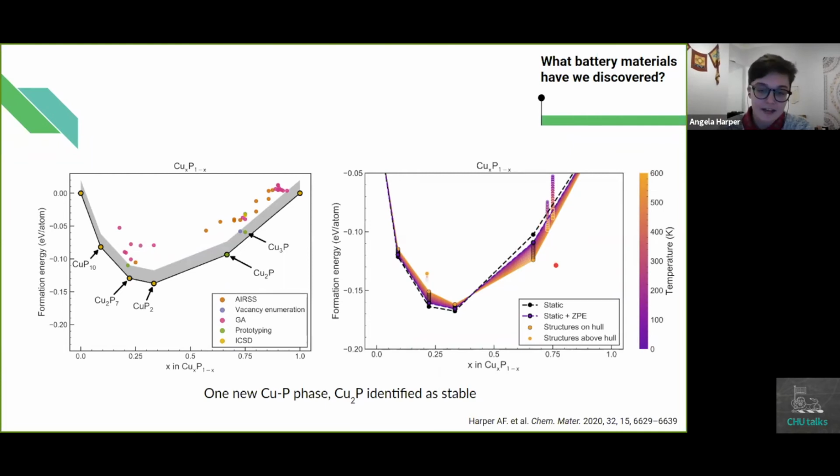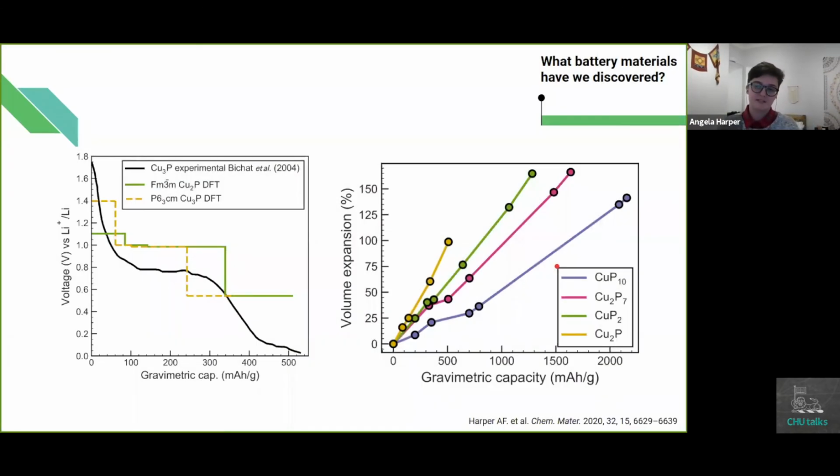And now the final question, is it actually a good battery material? So it probably exists, but does it exist and work in lithium-ion batteries?